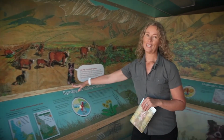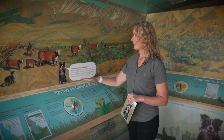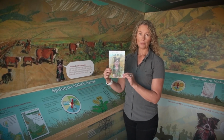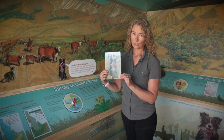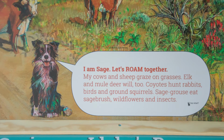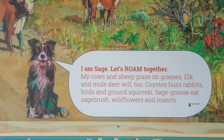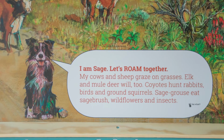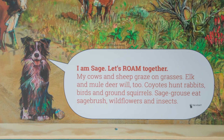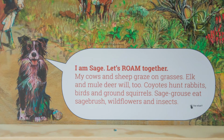I'd like to introduce you to Sage. So Sage is our mascot for the trailer, and Sage is kind of telling the story. We have a booklet called Roaming with Sage that helps guide the students through the experience. So Sage is saying, I am Sage, let's roam together. My cows and sheep graze on grasses. Elk and mule deer will too. Coyotes hunt rabbits, birds and ground squirrels. Sage grouse eat sagebrush, wildflowers and insects. So the interaction of all the different animals that live on rangeland is a big part of what we're trying to explain with this trailer.